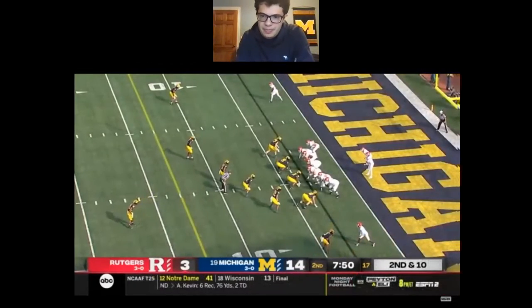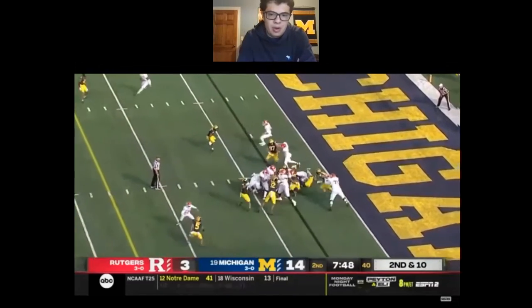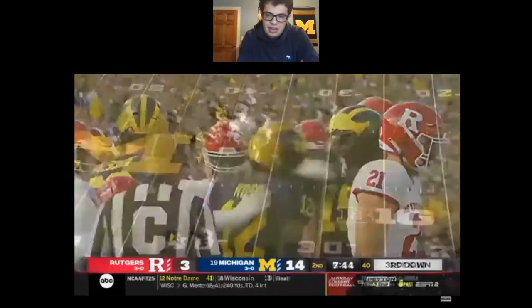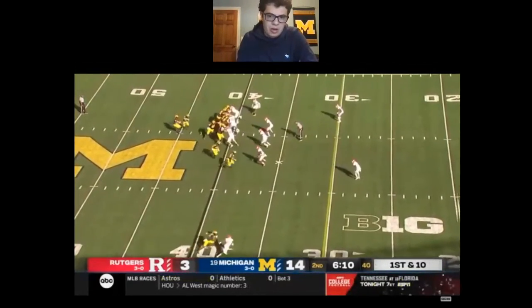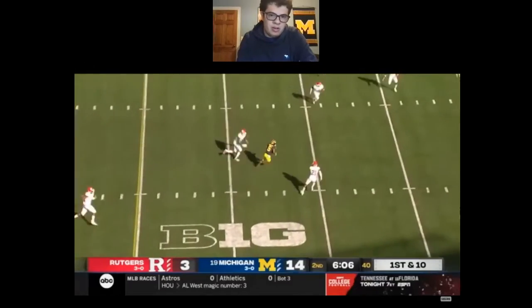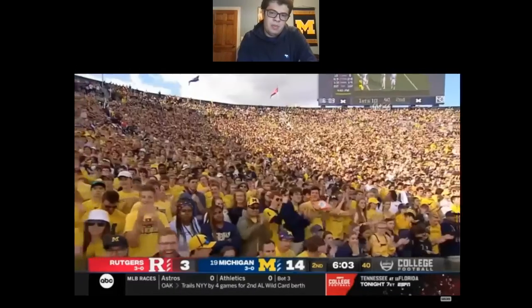Solid there. Now, this is really good D because we hold them. Oh, they can't get out of there. 3rd down. Get in that 3rd down action, and now we get the punt and we get the ball back. Now, here we go. A front. 1st down from that throw. Beautiful.